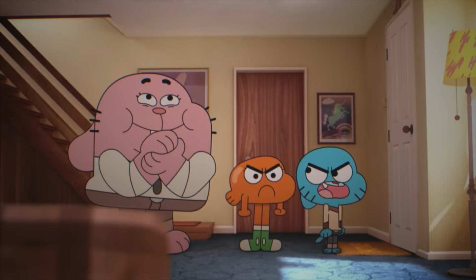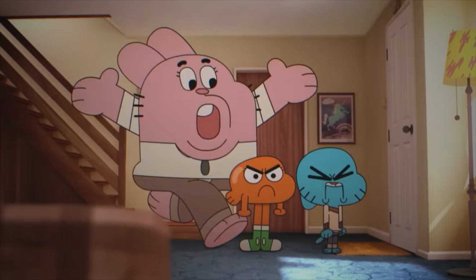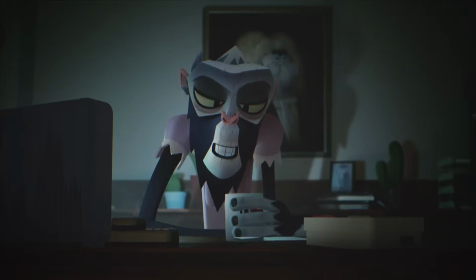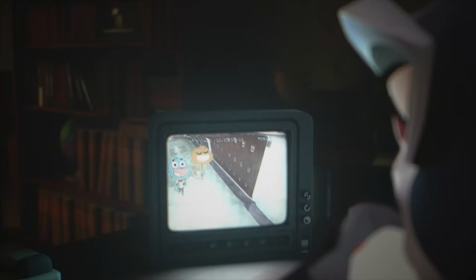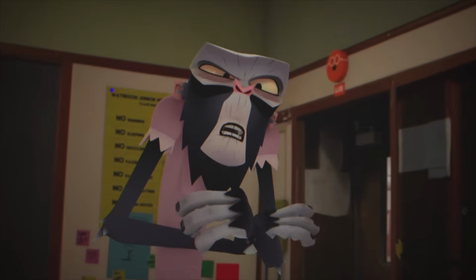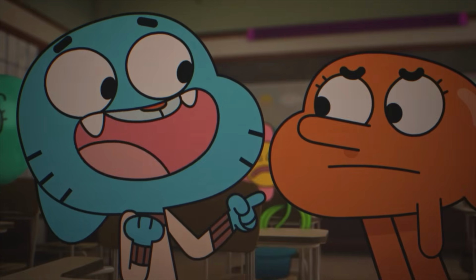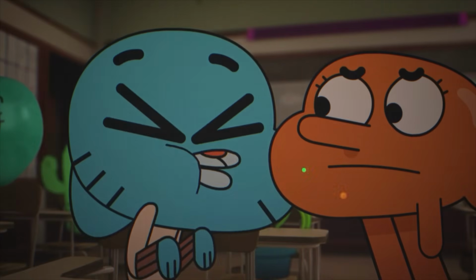One Monday morning, Richard gives Gumball and Darwin a wonder hug to cheer them up. This causes a giant rainbow mushroom explosion in their house. At school, Miss Simeon notices the boys being unusually happy and decides to investigate. In class, Gumball and Darwin are auto-tuned singing, and Gumball starts laughing hysterically before coughing up rainbow liquid.